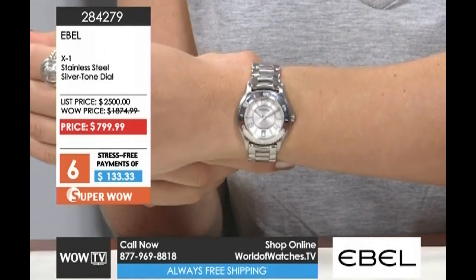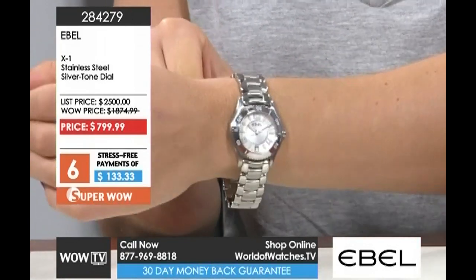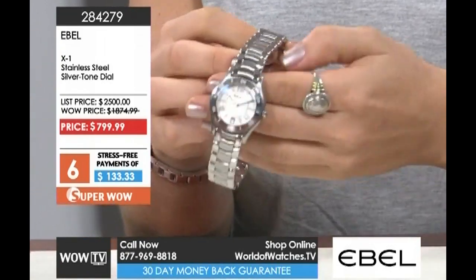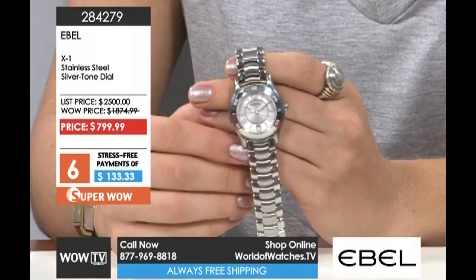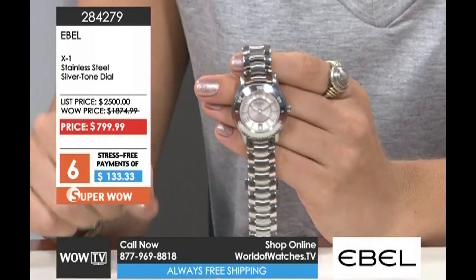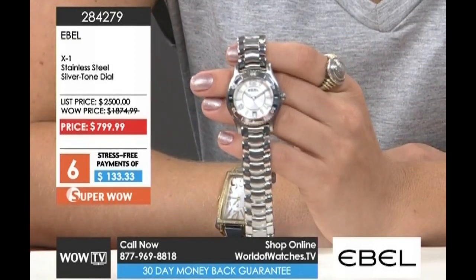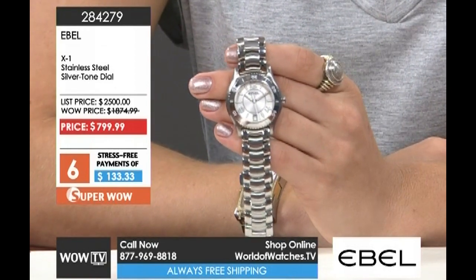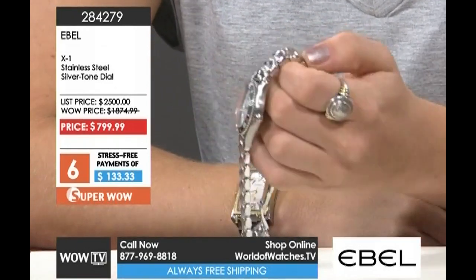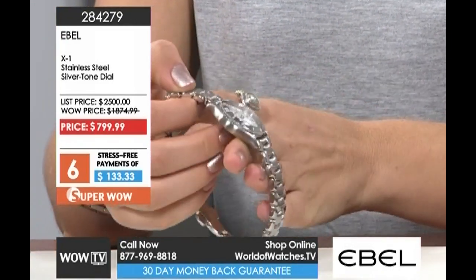Every single day you can wear this now, 15, 20, 30 years from now. It's a timeless design. So if you can set aside $130 a month, because I would do the payments. Think about that. A $2,500 watch. If you can afford $133 a month, we'll be shipping this to you after your first payment. You're wearing it within a matter of days. 284-279. Look at how gorgeous that is.